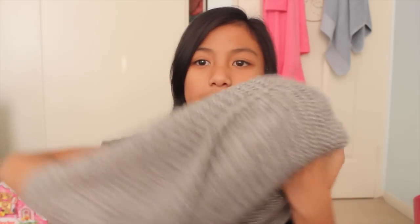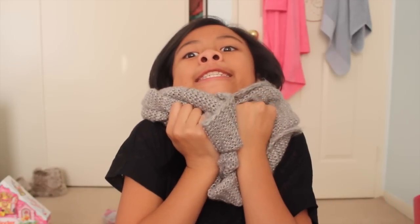It's like this giant knit tube circle infinity scarf, but it really gathers, and when you put it on, it's just really warm. I really, really love it, and I think it's super essential because sometimes on those days you just want to wear a scarf and have that look going, and that was me every day. And I definitely think infinity scarves or scarves in general are super essential to the winter season.